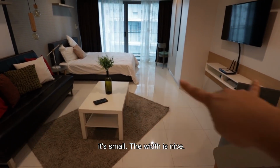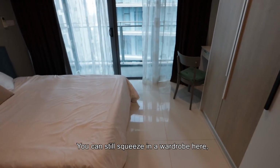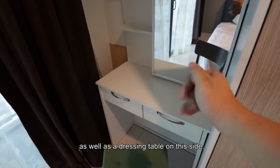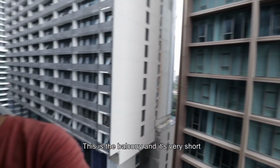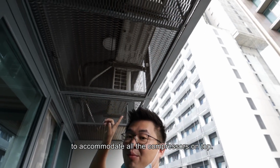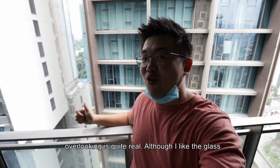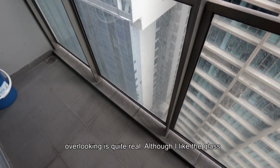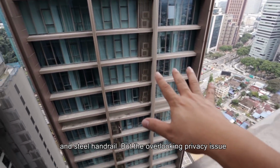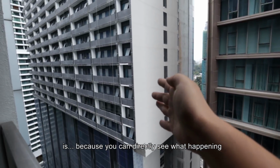The width is nice, and then you have the bedroom already. You can still even squeeze in the wardrobe here, as well as a dressing table on this side. Okay, so let's check out the view. This is the balcony, and it's very short to accommodate all the compressors on top, but it's better than nothing. And the issue with the overlooking is quite real. Although I like the glass and steel handrail, the overlooking privacy issue is like, well, you can directly see what's happening in your neighbor.